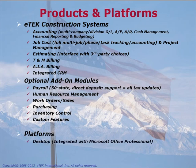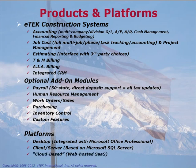Platforms, from a technology point of view, you can start as simple as a single user on a single desktop, integrated, of course, with Microsoft Office Professional, as well as our client-server-based version that uses Microsoft SQL Server. And our cloud-based web-hosted software as a service part of our business is growing rapidly. That, quite candidly, is where the software business is going. And the hybrid is where you use the best of both categories.